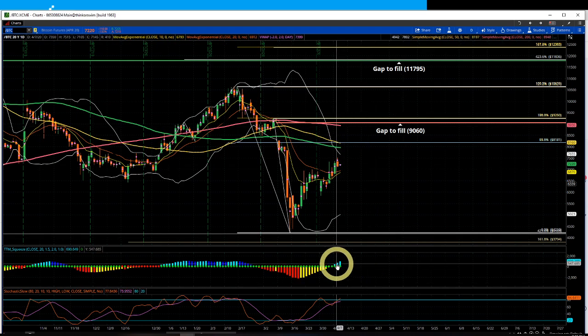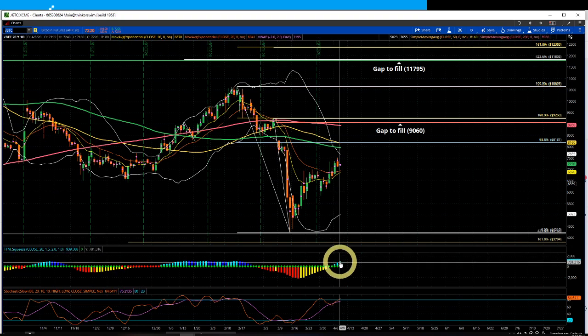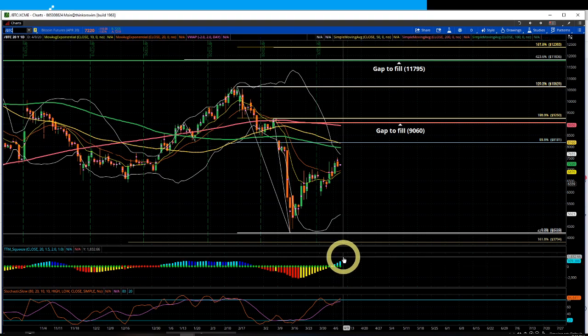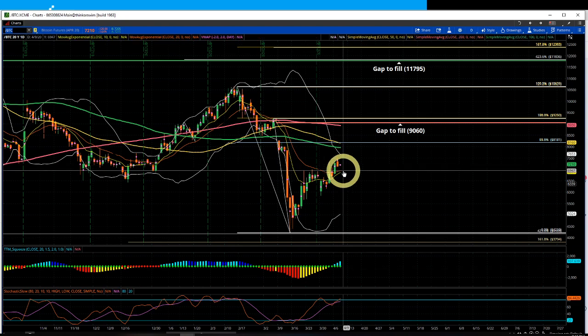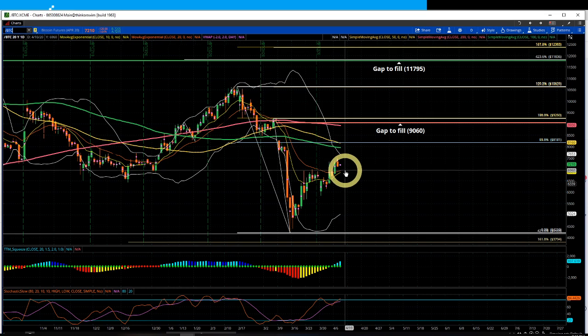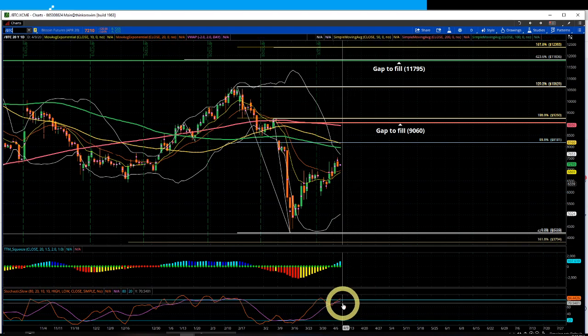The good thing for bulls is the squeeze indicator has fired off to the long side. How much momentum we get out of this remains to be seen, but we've got the green dots. It's confirmed. So technically, it's a buy-the-dip mentality. On the futures chart, that's around 6,850, let's call it 6,900. I don't see any divergences just yet.